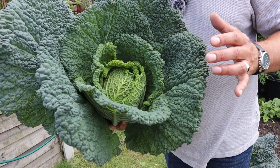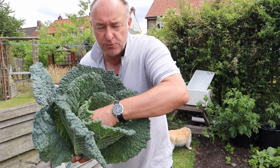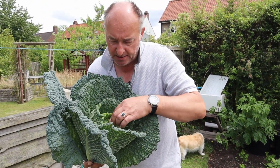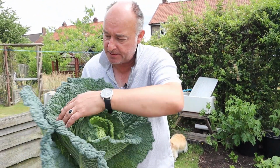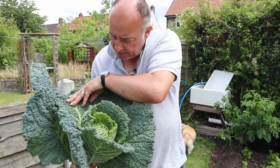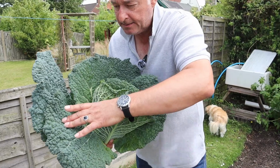And I have to say, Mrs. W actually, she'll use the heart, and we'll have that with our meal today, but we'll leave these leaves, and there's nothing wrong with these really, if they're in good health, not particularly been eaten.